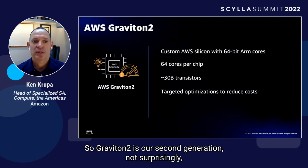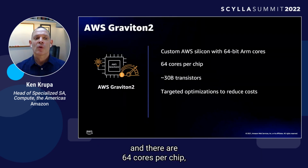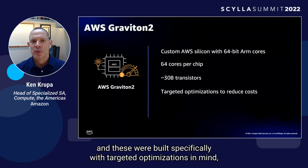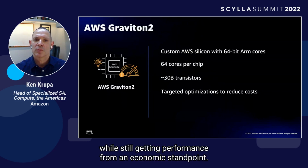So the Graviton2 is our second generation, not surprisingly. And what you see here is that it's based on these 64-bit ARM Neoverse cores, and there are 64 cores per chip, over 30 billion transistors on that chip, or approximately that. And these are built specifically with targeted optimizations in mind to reduce costs while still getting performance from an economic standpoint.